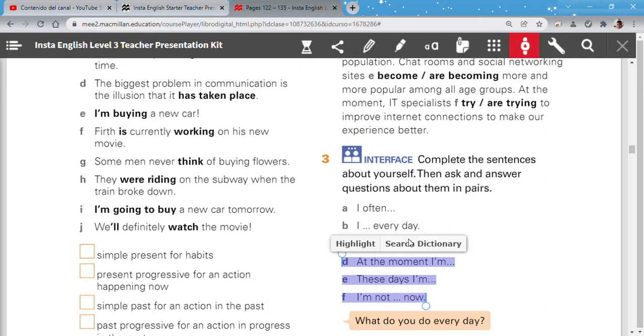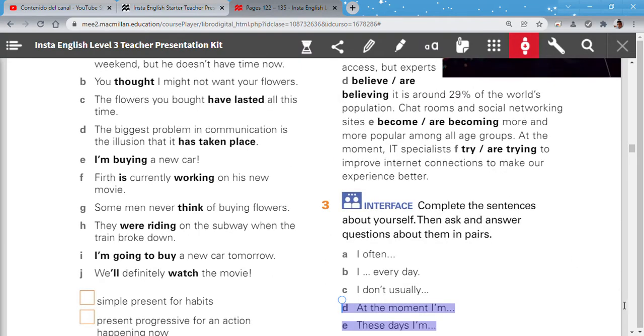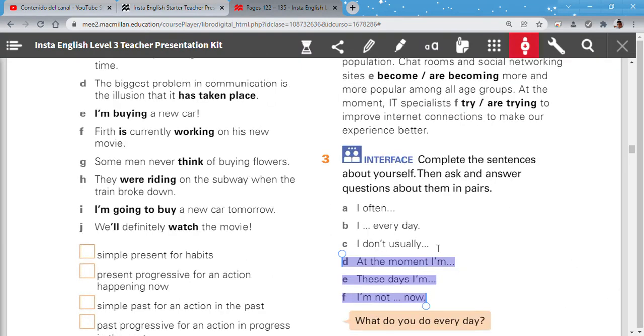Okay, check it. I often play soccer. I speak English every day. I don't play soccer. With present continuous, I am studying English at the moment. Or at the moment, I am studying English. These days, I'm learning Portuguese. I'm not playing soccer now.